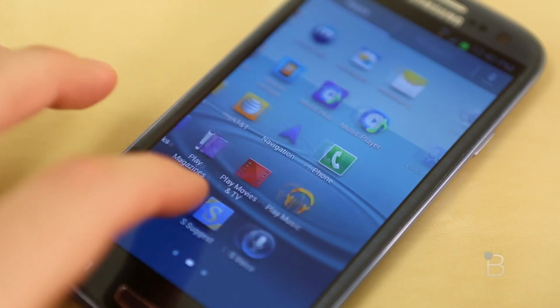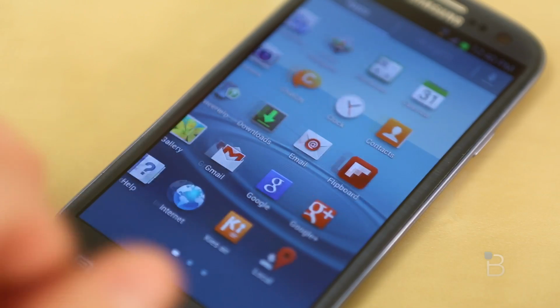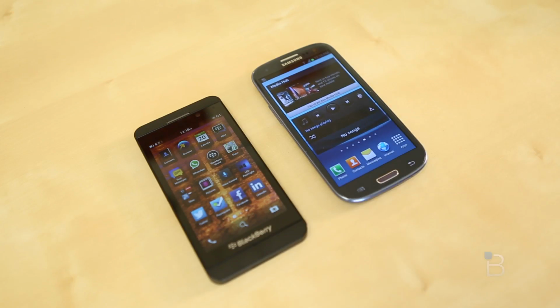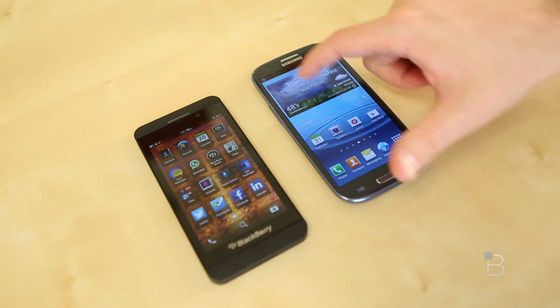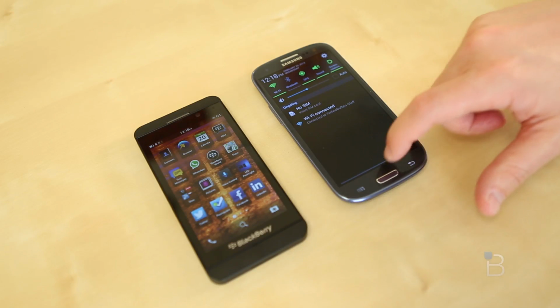It just worked much better. And that's the moral here. Things just worked better on the Galaxy S3. So the next thing that I think the Galaxy S3 has over the Z10, something I never thought I'd say, is that TouchWiz itself actually has a lot of nice additions that have come along very well over the years.